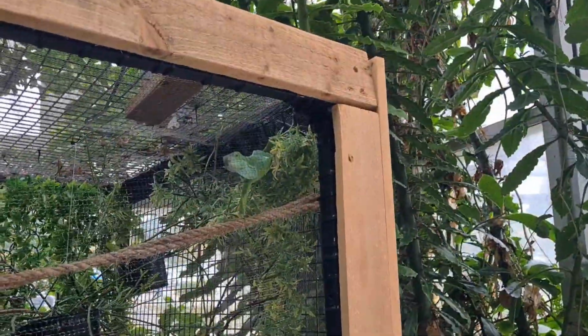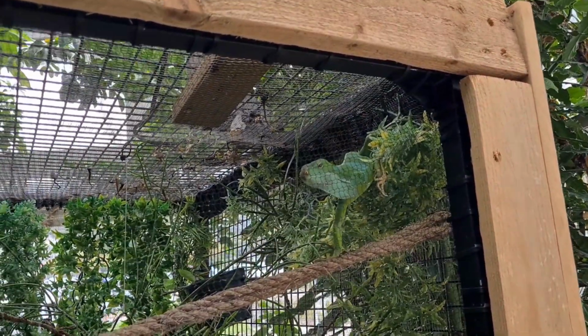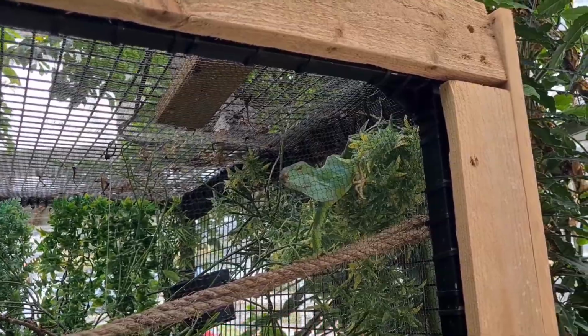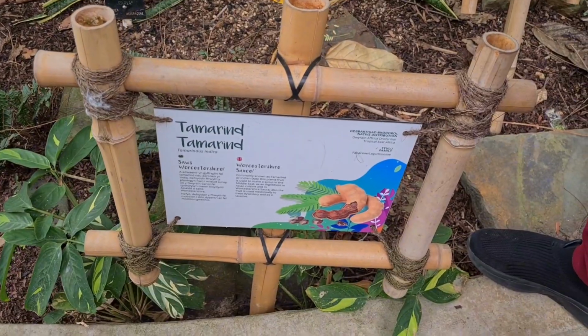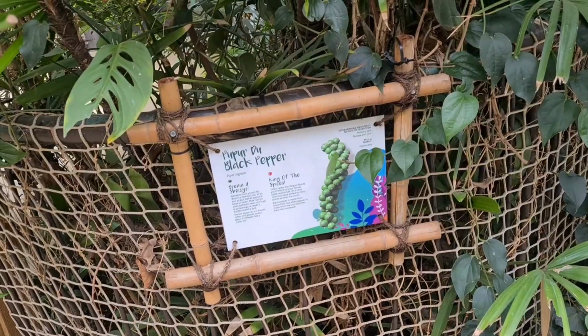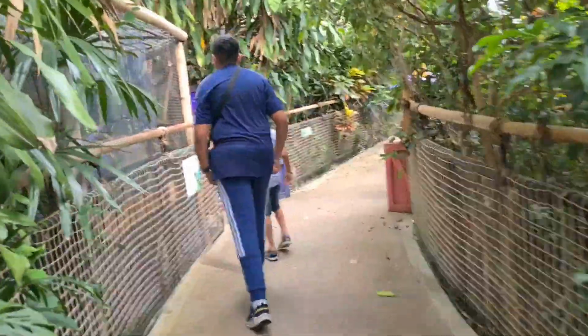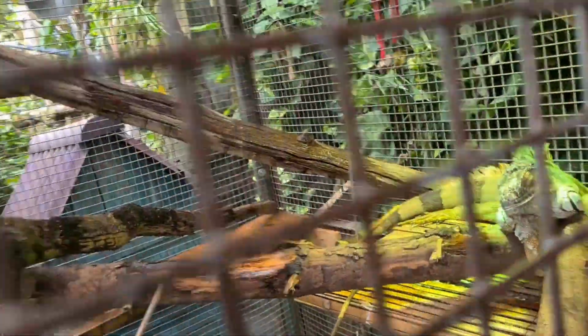Just outside the desert area, there was a Fiji banded iguana, which is also thought to be a national treasure by the government of Fiji. We soon saw a baby lemon tree, a baby tamarind tree, and a baby banana tree, who are all absolutely tiny, and some black pepper before we saw a massive green iguana, which can be found from the south of Brazil all the way up to Mexico.